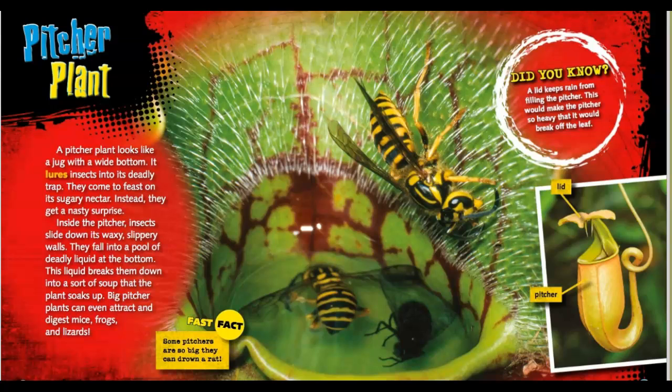Inside the pitcher, insects slide down its waxy, slippery walls. They fall into the pool of deadly liquid at the bottom. This liquid breaks them down into a sort of soup that the plant can soak up. Big pitcher plants can even attract and digest mice, frogs, and lizards. Fast fact: some pitchers are so big they can drown a rat.